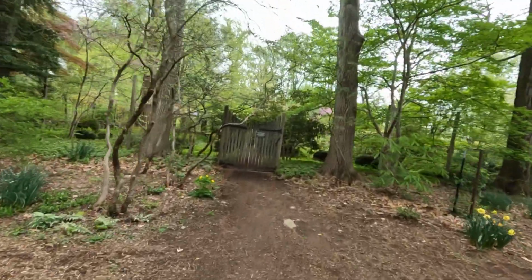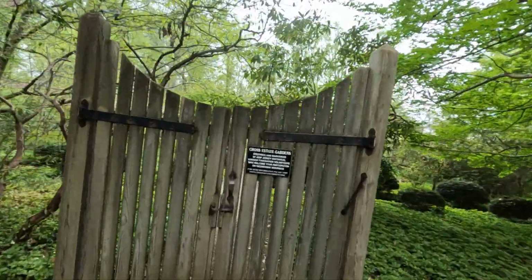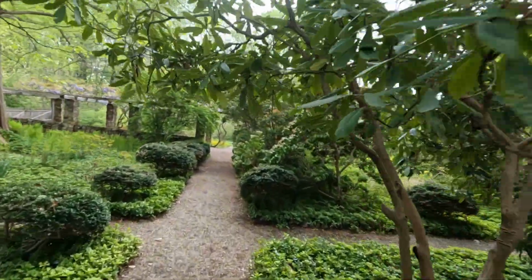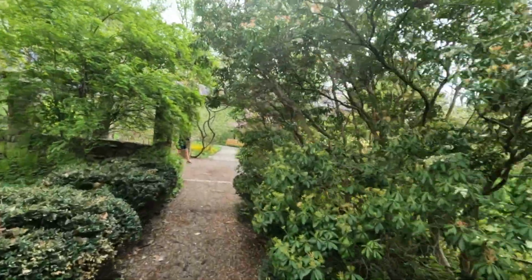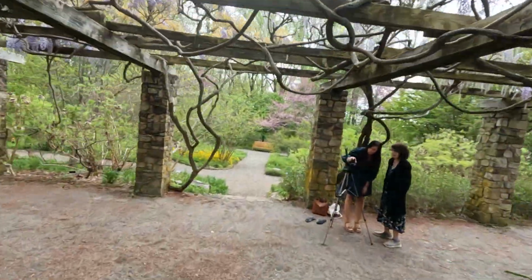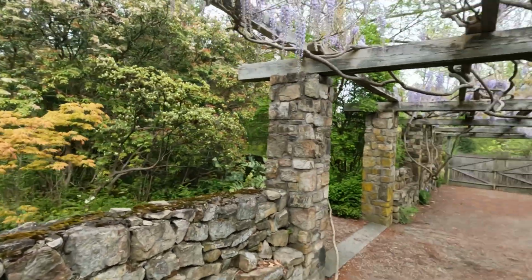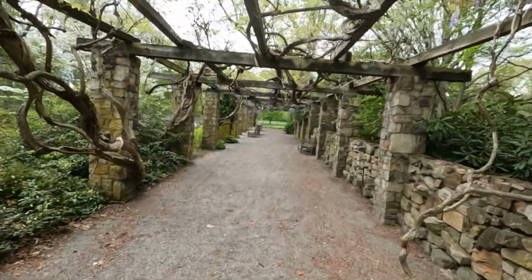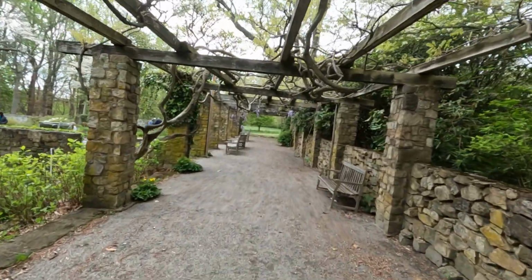Looks like lots of people are here today. I can smell the wisteria. Let's see what it is. Yep, there it is. Well, you know what? The wisteria is just about done.